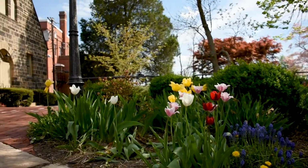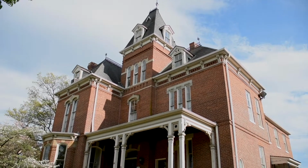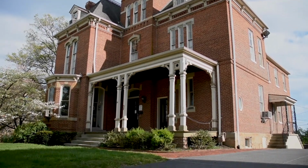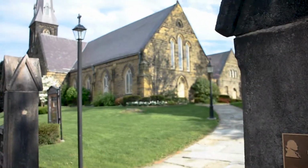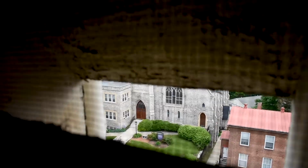The campus of the church includes several other very impressive buildings, one of which we refer to as Emmanuel Hall. It is actually the old Mulholland Mansion that was built in 1878 and is on the National Register, as is the church itself. In fact, the entire first 6 blocks of Washington Street here in Cumberland, the buildings are on the National Register.